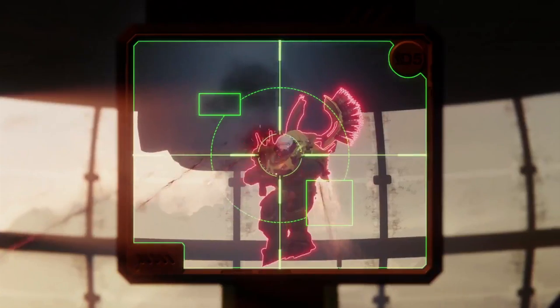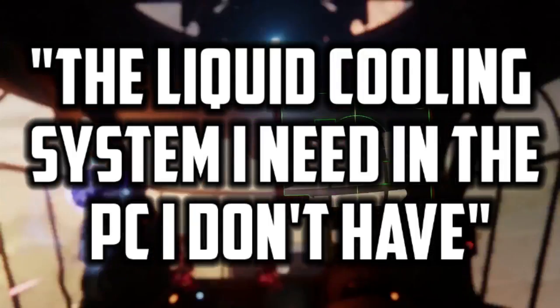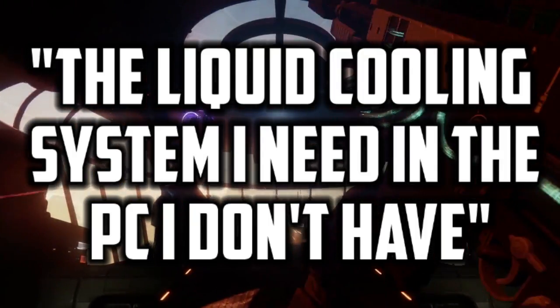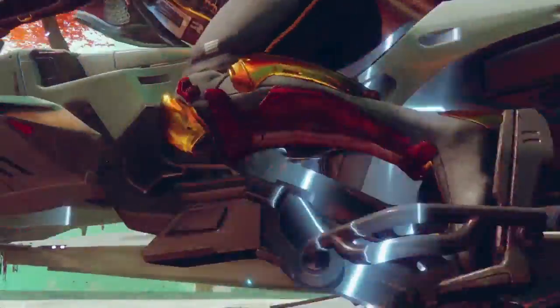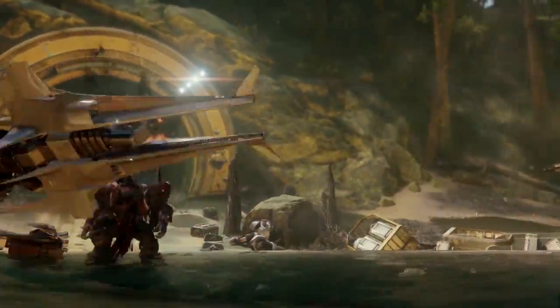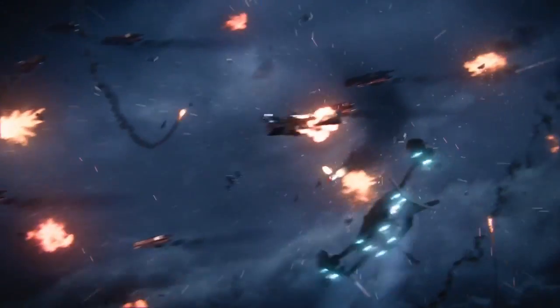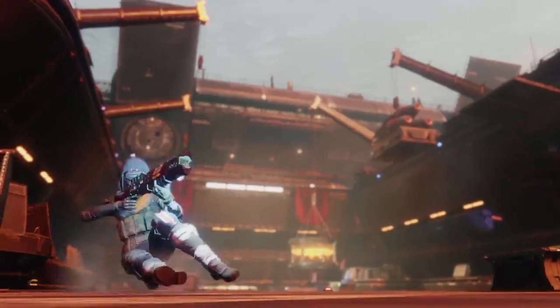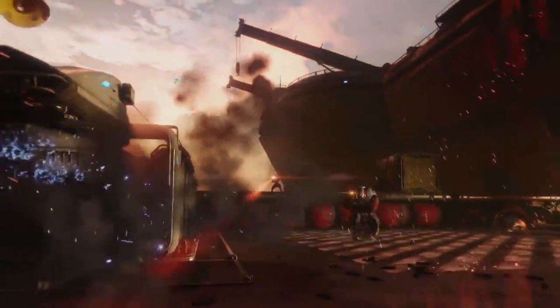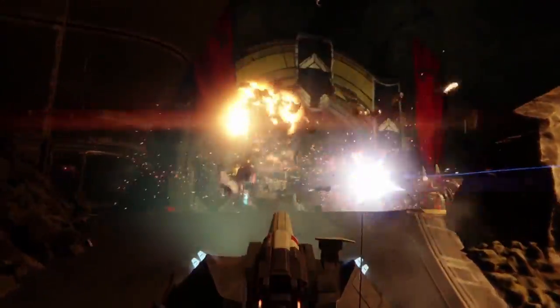What am I going to call this gun? This gun is going to be called the liquid cooling system I need in my PC that I don't actually have. So there you go. That is the exotic weapons in Destiny 2 that we've seen so far. Like I said, the last 7 I don't know much about, but now I gave it some names so we know a little bit more. I mean, hey, maybe those are the right names. You never know. Maybe I'm smart. You never know. I'm probably not, but you never know.